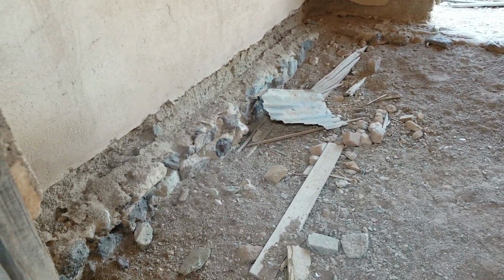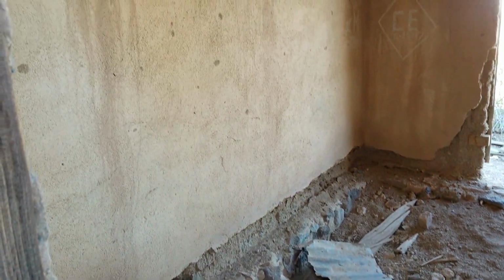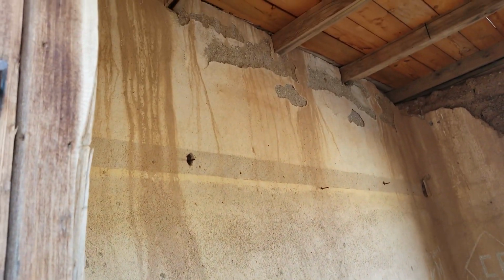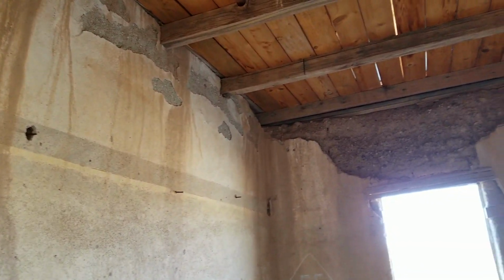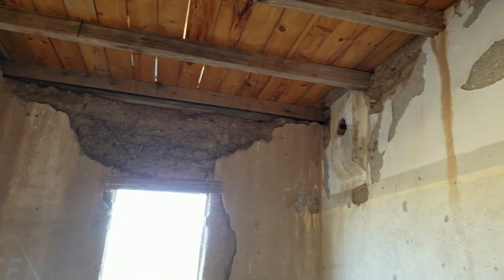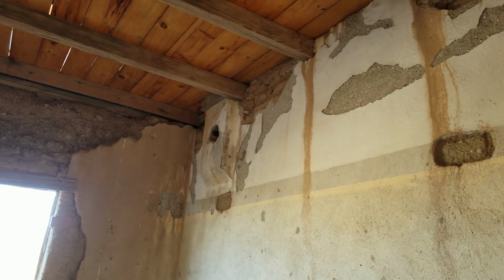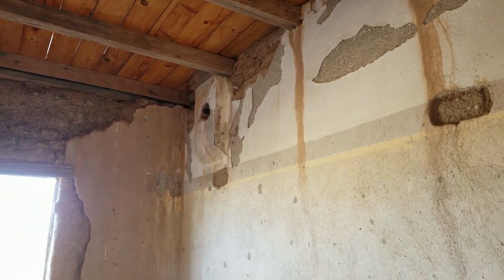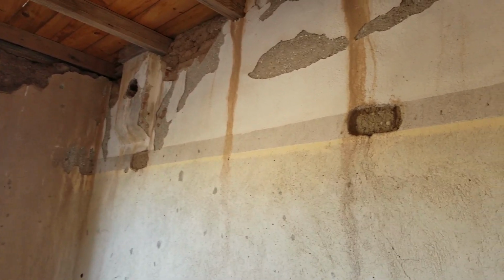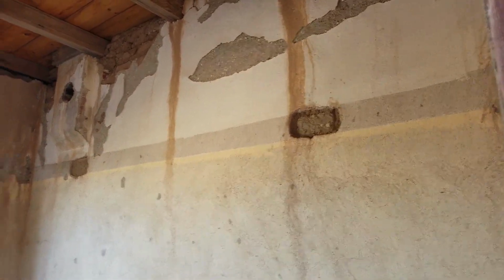But yeah, it looks like at one point there might have been a loft up here. You can see all the way along there. And then there was a hole there. I'm not sure what that would have been for. Maybe the fireplace was there, or they had some kind of a wood burning stove or something. It could have been the kitchen area.